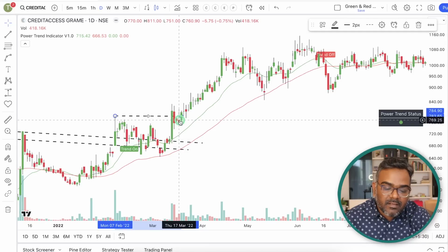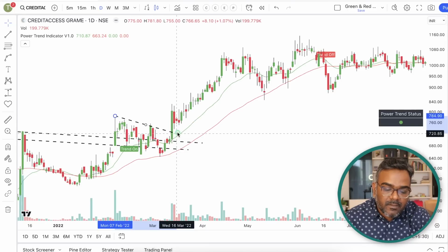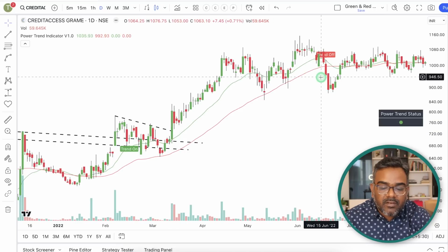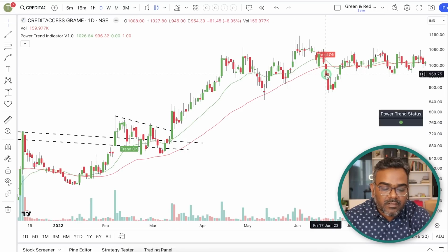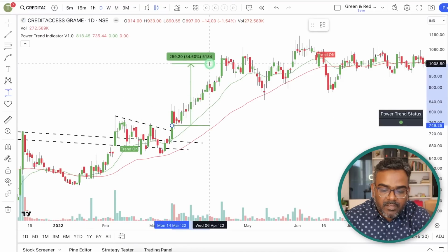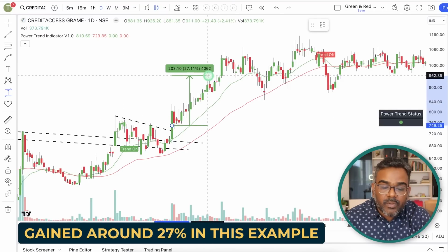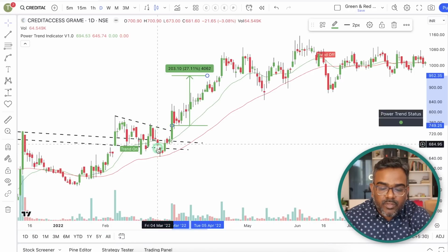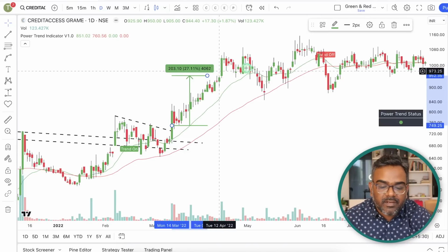I prefer buying it over here because this is just a flag kind of pattern. We had a strong breakout and then the stock goes up, up, up, and then the power trend goes off here. So you sell off the stock here, which means you would have gained around 27% returns. Your stop loss would have been somewhere around here. So with a 600 point stop loss, you would have gained returns around 744 to 1200 points. So 1:2 or 1 to 2.5 risk reward.